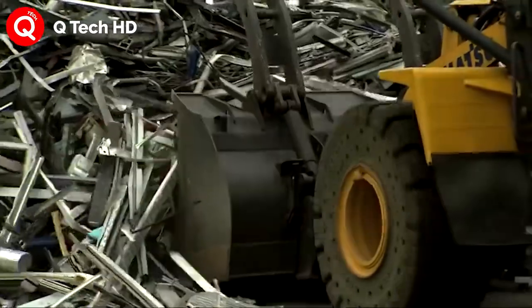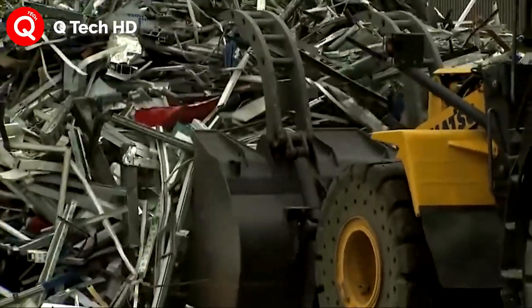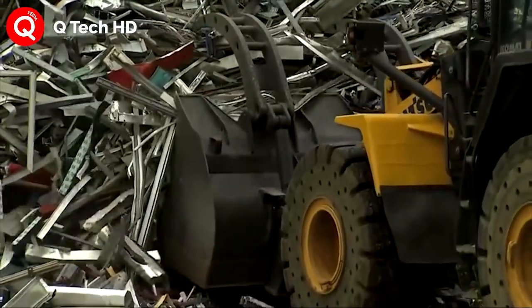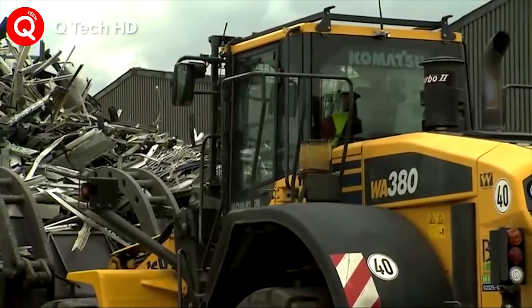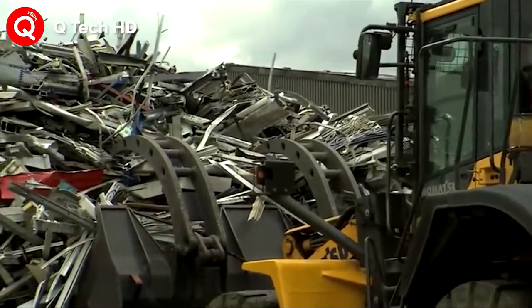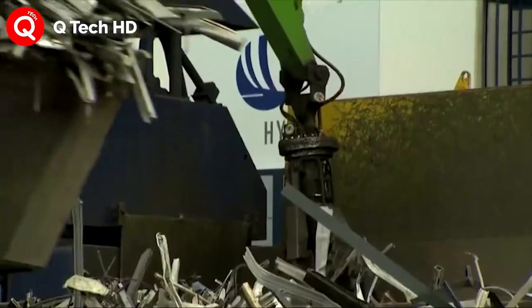When scrap aluminum was melted down for recycling, large amounts of primary aluminum had to be added in order to create the right mixture for various aggregates. The correct alloy for window frames and related products, for example.